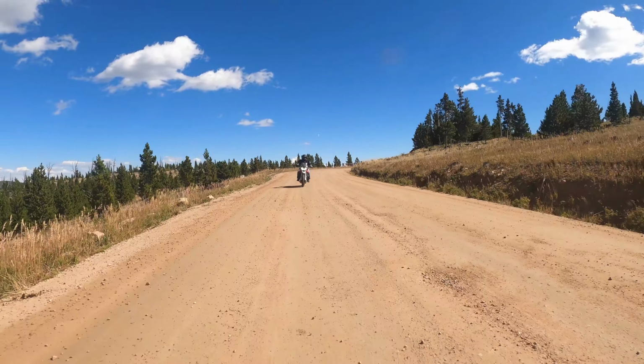Look at this view. I'm coming around that corner and I see that view. I'm like, oh, steer, Marshall, we got a corner coming up. Yeah. Look at that view right there.